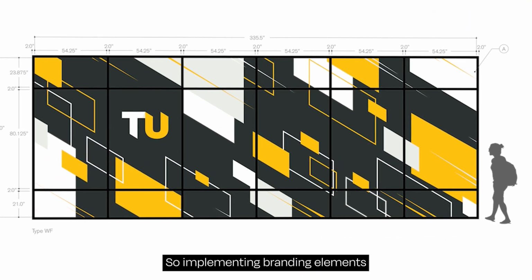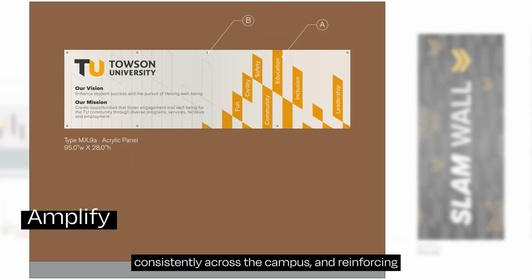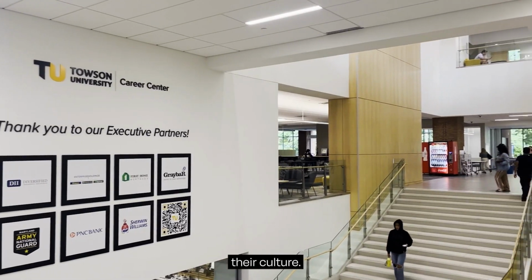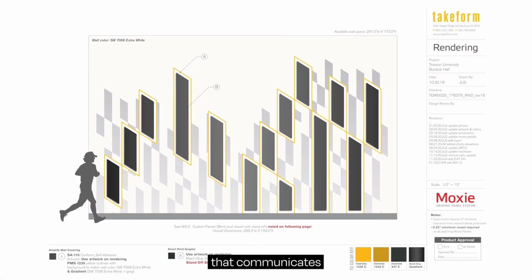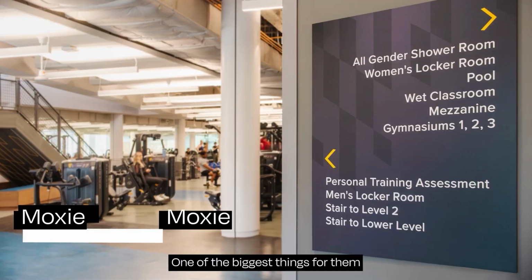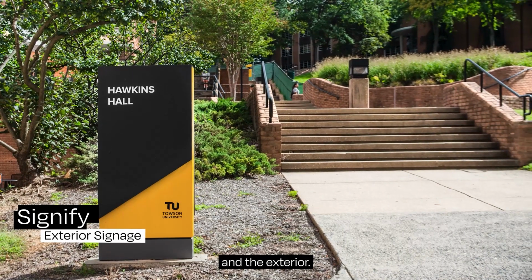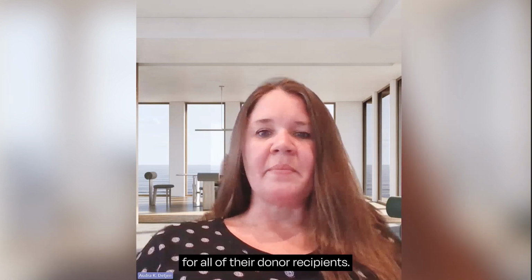So implementing branding elements consistently across the campus and reinforcing the university's values, their mission, their culture, and establishing this visual language that communicates that to students, to their staff. One of the biggest things for them was developing that brand standard. So that went for both the interior and the exterior, and now we're currently developing a brand standard for all of their donor recipients.